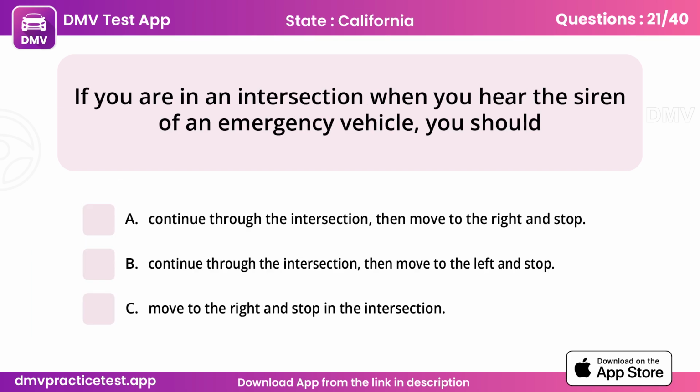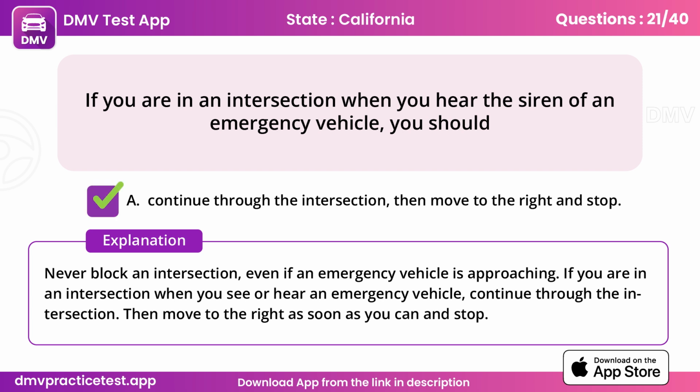Question 21. If you are in an intersection when you hear the siren of an emergency vehicle, you should A. Continue through the intersection, then move to the right and stop. Never block an intersection, even if an emergency vehicle is approaching. If you are in an intersection when you see or hear an emergency vehicle, continue through the intersection. Then move to the right as soon as you can and stop.